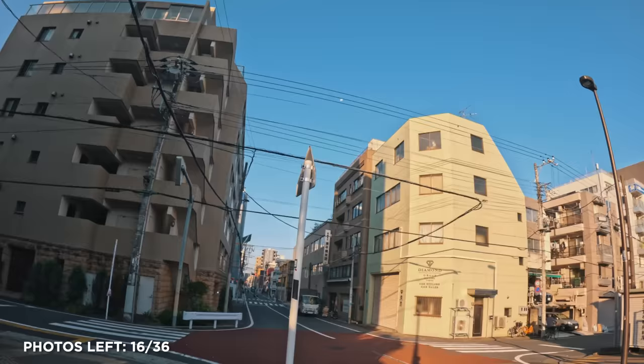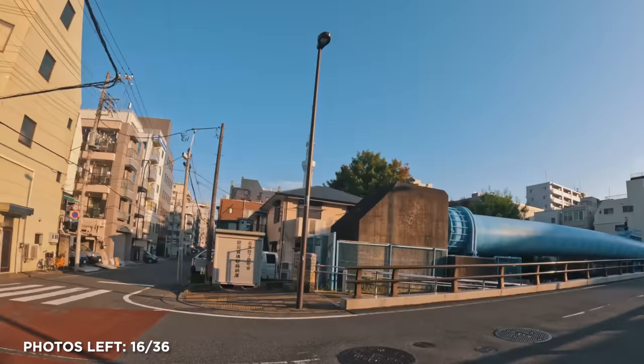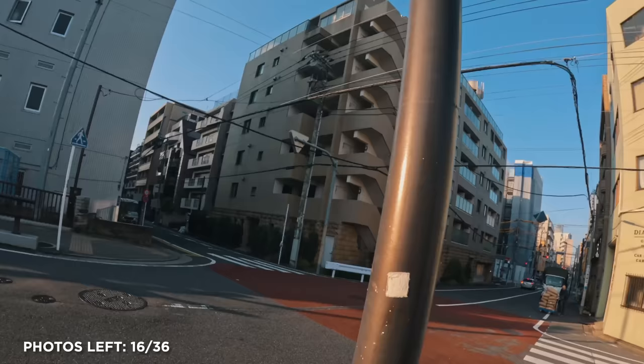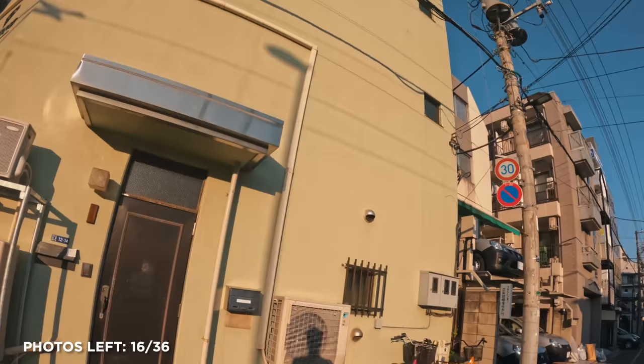Missed it. See, I don't know, I mean, this building is kind of interesting. It's a very stark contrast here. What would be more interesting would be to get a portrait of someone walking by, maybe with a little bit of framing in here. No. Oh, this guy. Okay, where is he going? Where is he going? Let's try to get him back later.